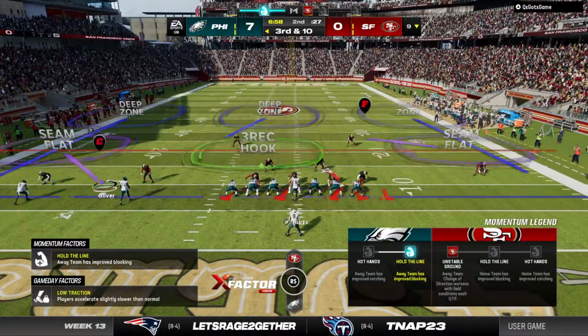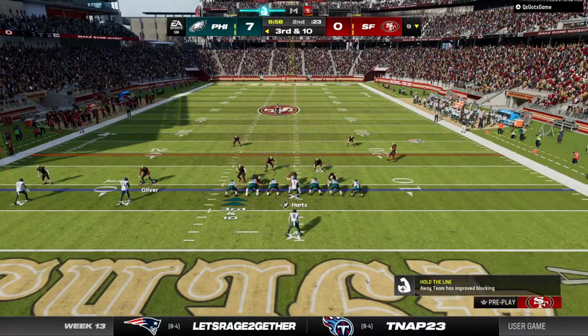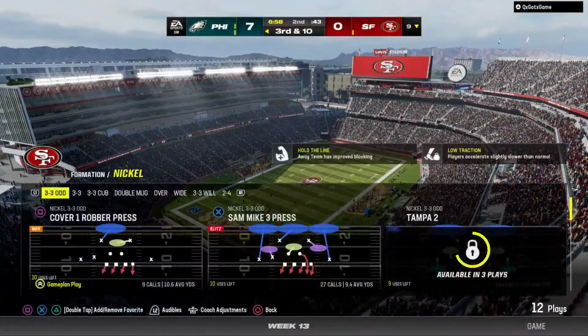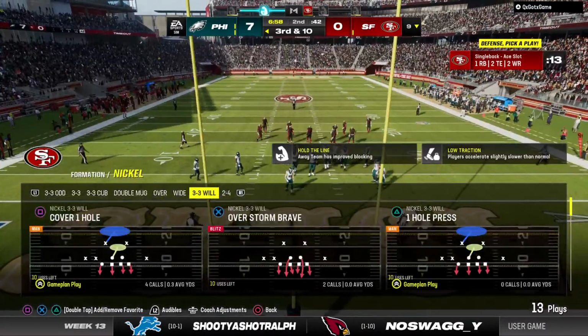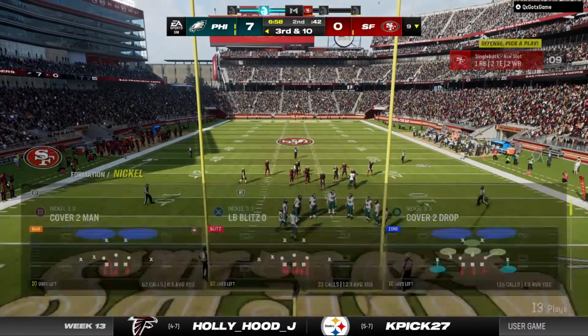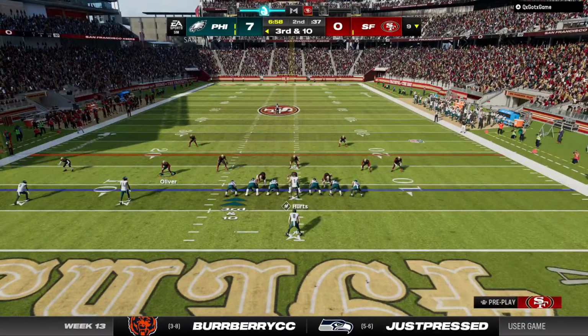Now they face a 3rd and 10 after back-to-back incompletions. Now San Francisco going to call their 2nd timeout. So as they talk it over, we step aside. They come up to the line now facing a 3rd and 10 after the incompletion.